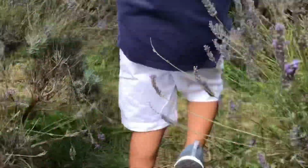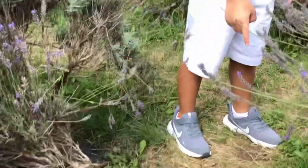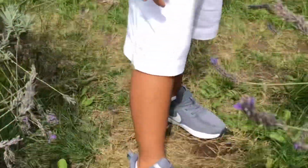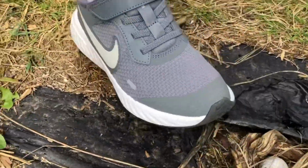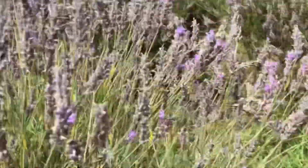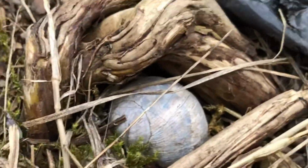Guys, I just found a snail. A little snail. Oh, yeah. Sorry, snail. Found a little snail. Oh. If you didn't see it, guys, I'll do it again. Oh, it's only the shell, though. Wait, guys. Wait. See that big shell over here? There's a snail.